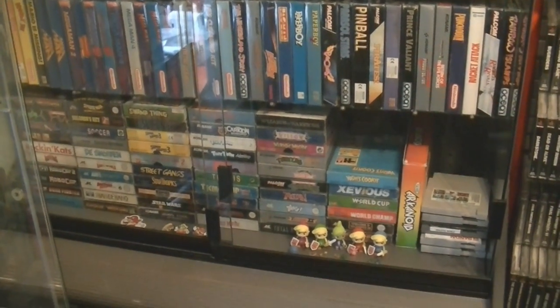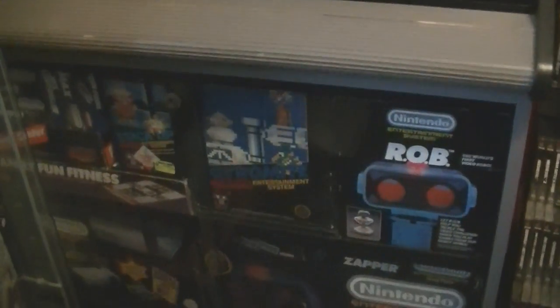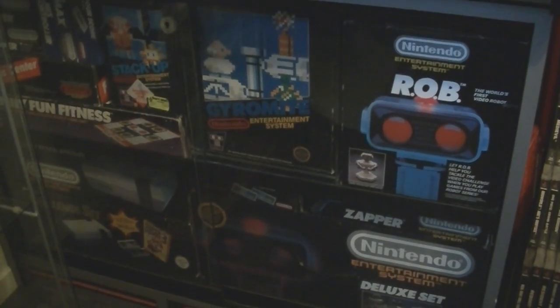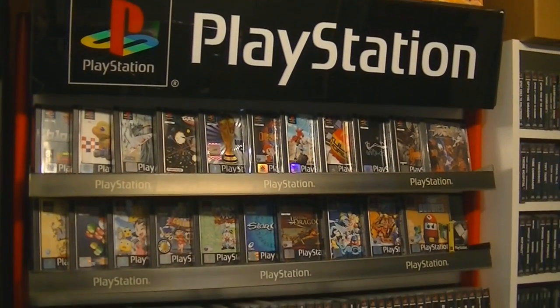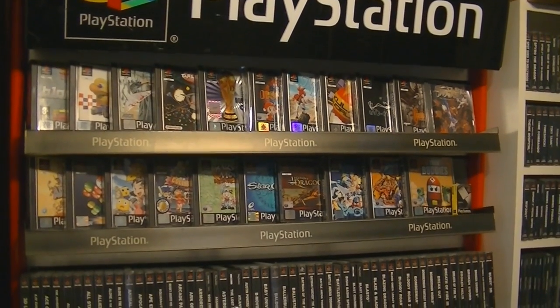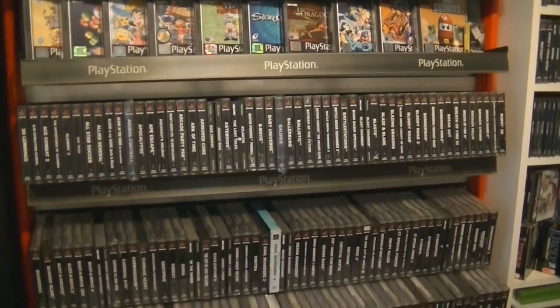In the bottom of this display cabinet there's one of my most prized possessions, and it's the complete in-box ROB set. It has both big box games, ROB in a separate box, and the deluxe set. Next to the original Nintendo store display is a PlayStation 1 cabinet. I used the top two shelves to show some of the rare games so I can show the box fronts, and the rest of the cabinet is filled to the brim with complete in-box PlayStation 1 PAL games.